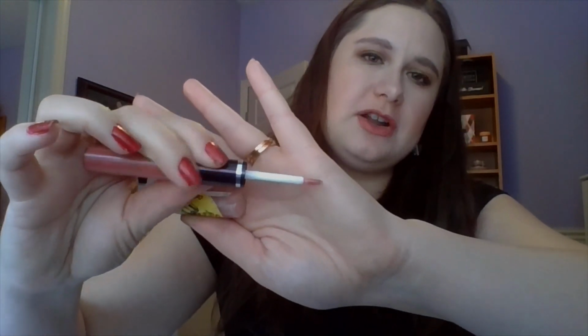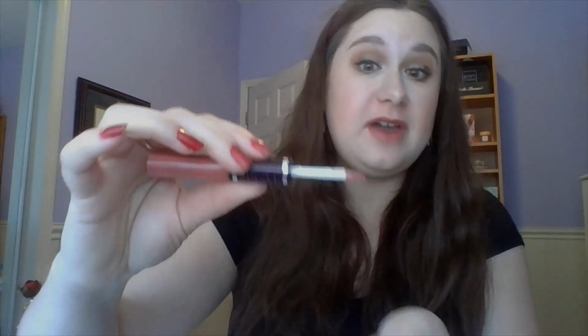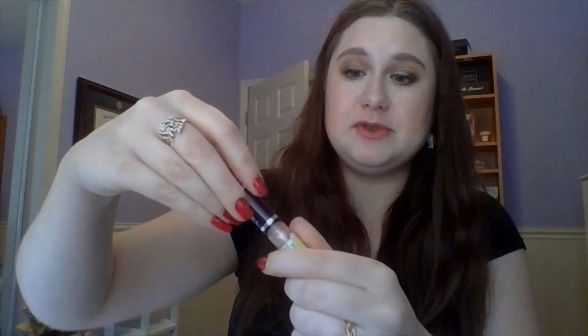Gloss side, I'm not a big fan of this kind of brush. I feel it's hard to apply a nice even coat. It is what it is, but there's still a fair amount of gloss on there. So I do want to get both sides used up because I don't want to waste it. I don't want it going bad, and I do really like the color. Nice kind of natural one.